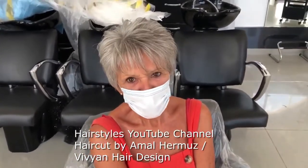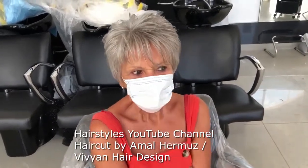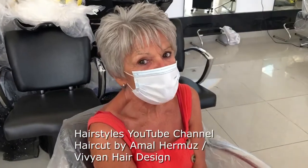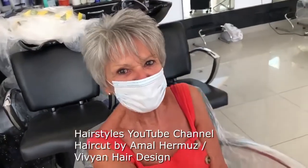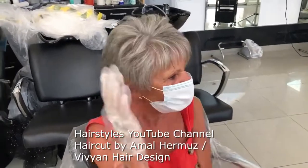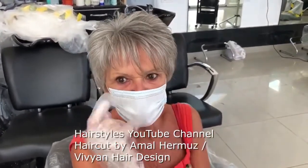I'm really pleased that I came this morning. I'm happy. I was nervous when I first walked in the door because it's got however many weeks of lockdown growth on it. I was thinking that perhaps I should grow it. I was undecided, but I put myself in Vivian Hair Design, and I'm really pleased. I like the shape. I like the fact that she's controlled the crown, and I like the spiky, trendy look.